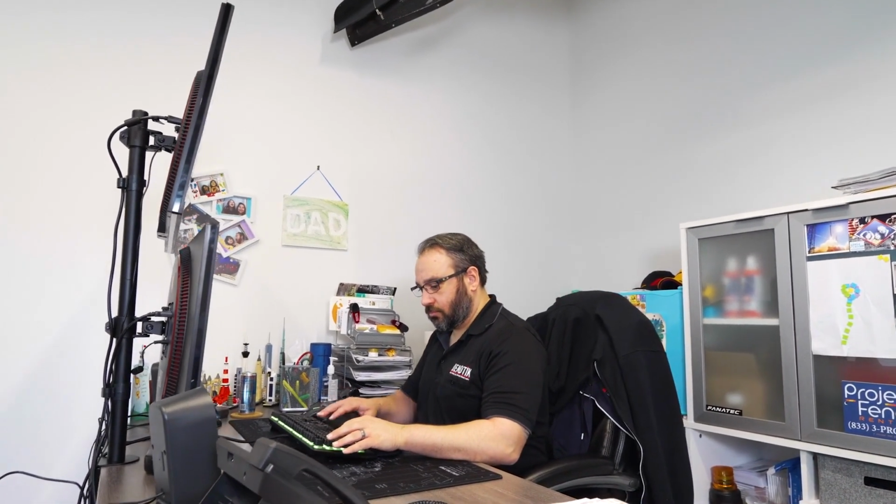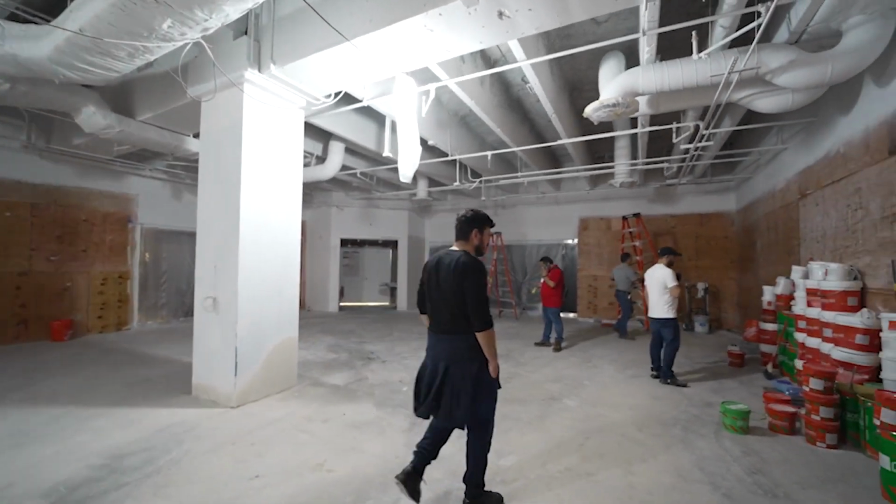So with the QuickBooks integration, we're really excited about that because instead of taking our estimates and our contracts and putting them in QuickBooks separately, it'll allow us to just drag and drop everything over and make an estimate much quicker. We're going all in with Stack.